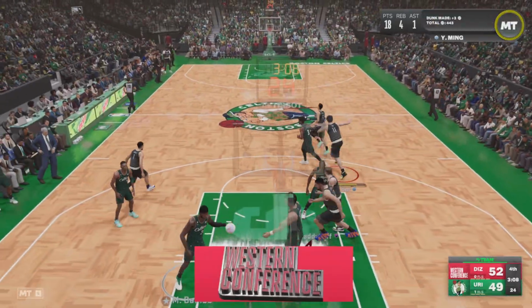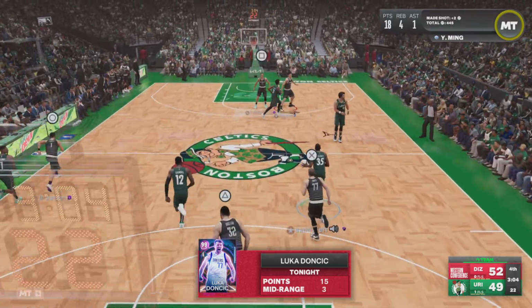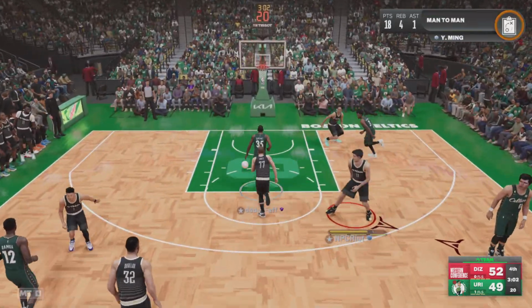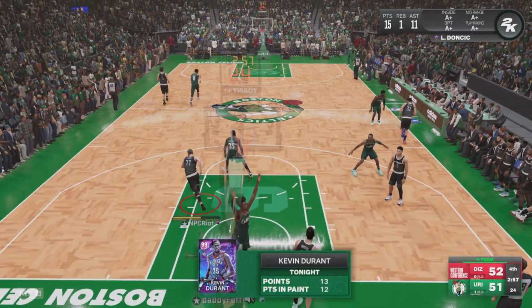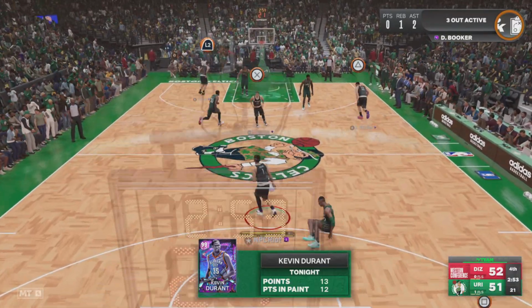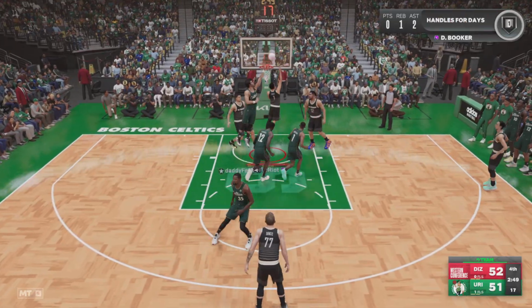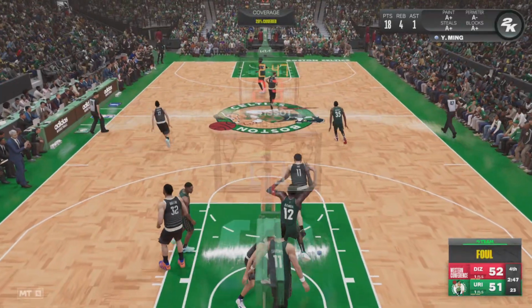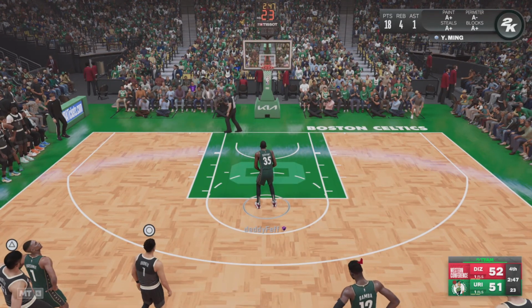And Doncic hammers it home. Boy, once Doncic gets on the roll, there aren't many ways to slow him down. Huge night so far. And it's slammed in by Durant. They're going at it on offense. Neither team backing down. Hey, defense is taking a back burner. Secondary on the marquee, but who doesn't love a game like this? Let's go. I like offense.